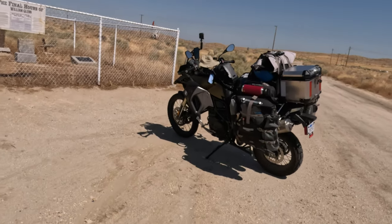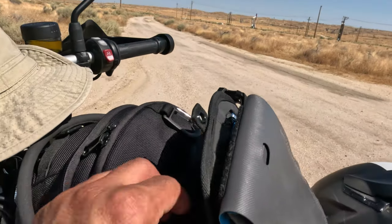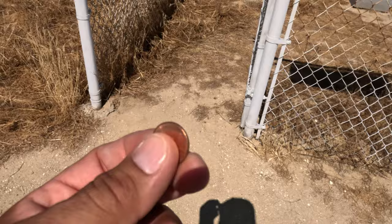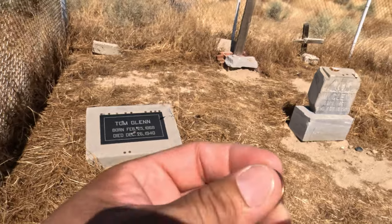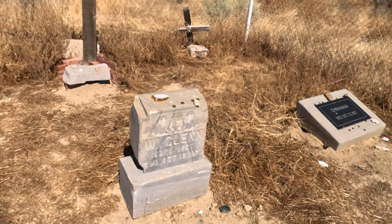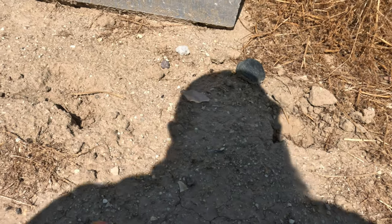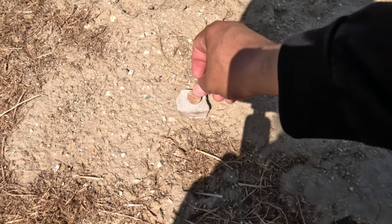Go to the mule here and then see if I can find a penny or something. All right, here. Penny. So I'm not gonna leave three pennies or something like that, because I think there's already multiple pennies here, but I'll leave something like this, then maybe something like this. I'm gonna have it set for everybody, something like that. Put this right here, then I'll put the penny right there.